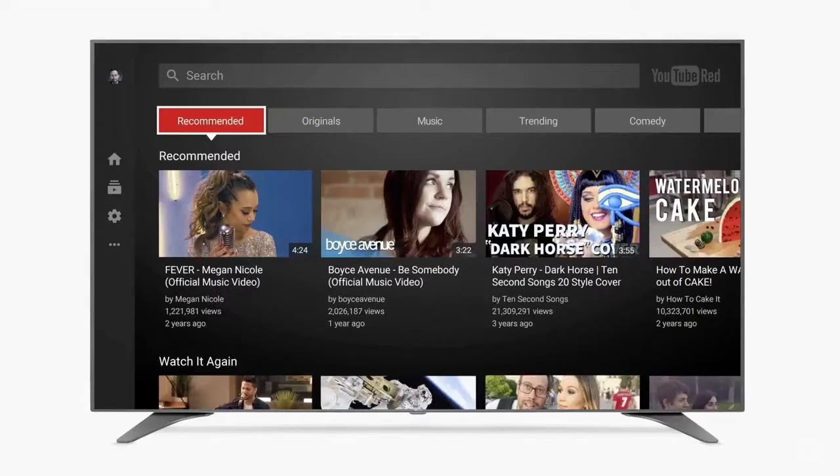Second, our recommendations build channels and lineups based on your personal interests and what you enjoy watching. Now, one of my personal interests outside of work is to travel. And one place I'd love to visit is Alaska to check out the Northern Lights. So let's do a voice search.